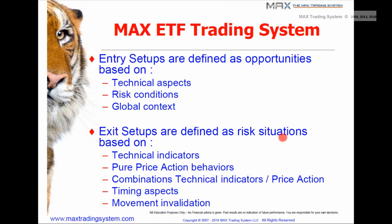And we have several types of exit setups. We have exit setups based on technical indicators. Why not? I don't agree with some traders explaining that we cannot use indicators because they are lagging. That has nothing to do with it. They are nice tools to pinpoint when we have risk appearing in the trade we are handling. Pure price action behaviors also. We have exit techniques also made on a combination of technical indicators and price action, especially in the structure the movement is developing. We also have timing considerations.